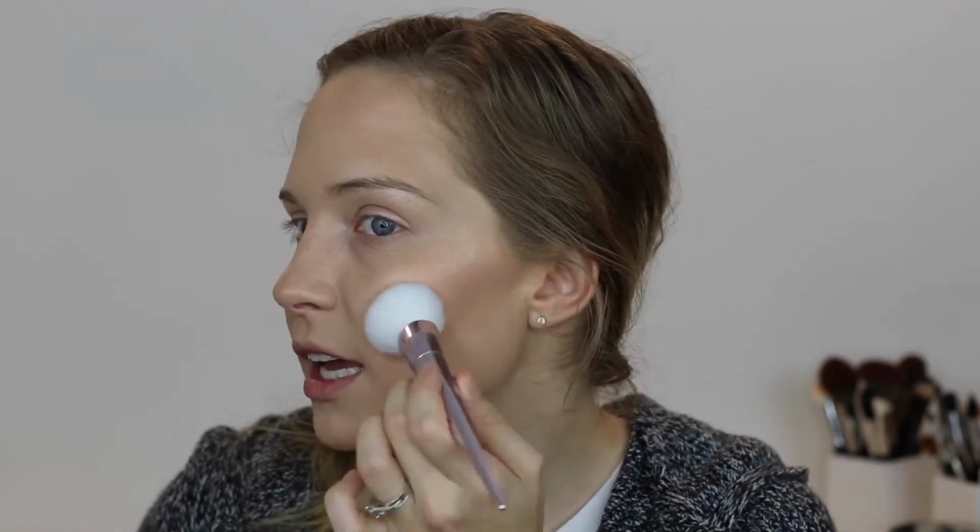Oh, these are super pigmented too, but this brush is super dense. Oh my gosh, okay. I don't know if you can tell, but this is a lot of blush for me right now. Okay, so far I'm not loving this brush for blush. I'm not big on blush anyways, but if you're someone that really likes blush, you might really like this. I'm not loving this for blush. I think that instead of using this brush for blush, I would probably more likely use it for bronzer.